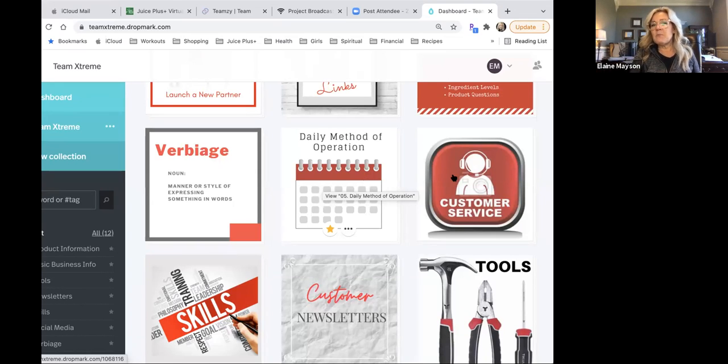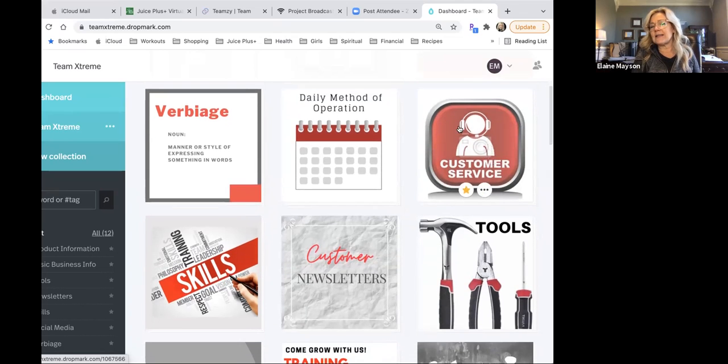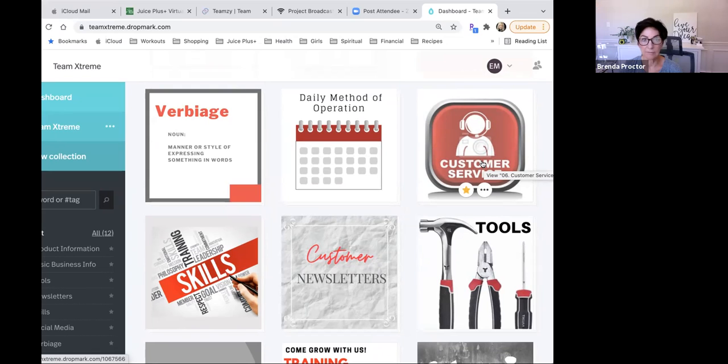Then we went into customer service. So there's all kinds of things to really give you ideas on how to take care of your customers, what to send them. It's much easier to take care of a customer than it is to go out and get a new customer, as well as getting them off to a strong start and getting great things to start them off, but also when those customers do fall off, staying connected with them.